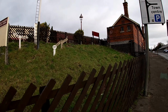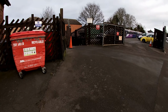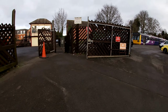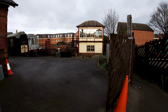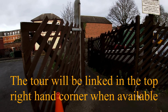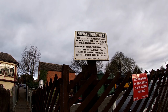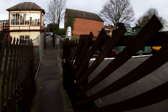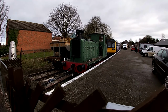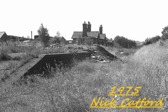Beautiful little station. Isn't that beautiful, eh? Oh, wow. What have we got here? Oh wow, oh brilliant. Look, you've got the signal box. Isn't that awesome? There you are. This access may be closed without notice and given where reasonable practical, Rushden Historical Transport Society cannot be held liable for injury or damage. Yeah. Anyway, let's have a look. Oh, wow, look at that.